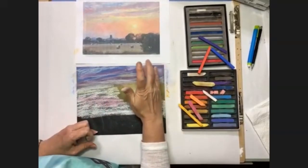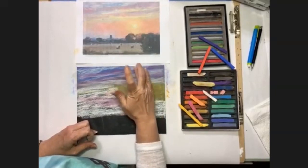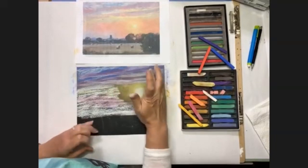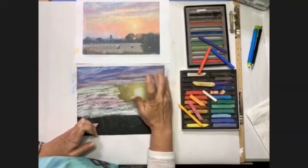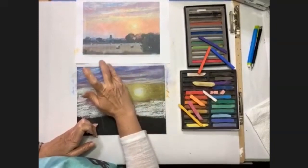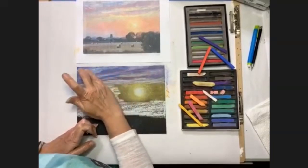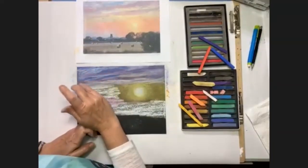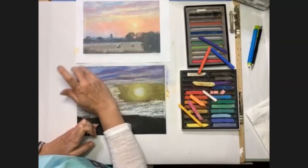And all of these cools, they work great in layers. I'm going to pat more than rub now just to get some good cloud pattern in. And I'm going to try and stay very close to my cools and not run through a warm that's going to end up making it look muddy. You want to have this nice, flowy sky effect.